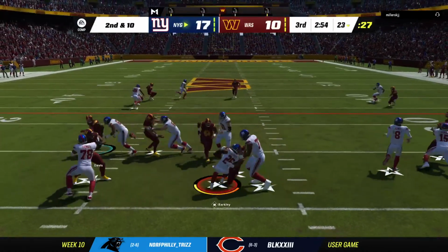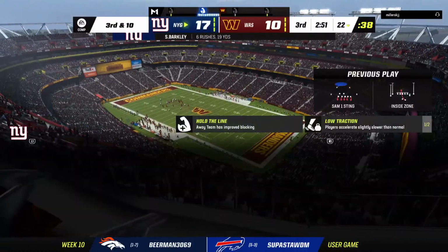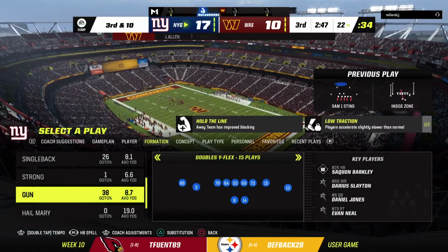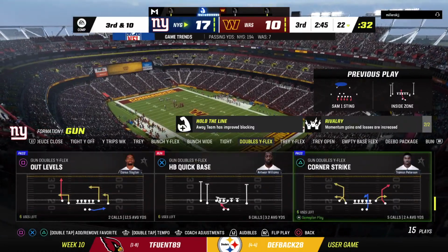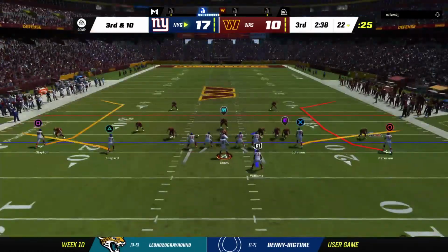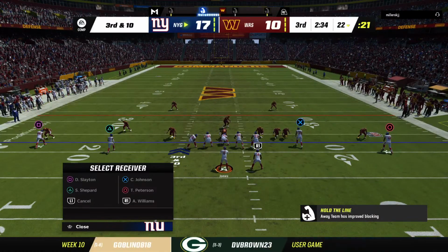Jones with a handoff to Barkley. And the big boys up front, they're going to stop him right at the line. Call it no gain on the run there, and now they'll be looking at a third down. Now that's a mountain of a man that just made that stop, isn't it? But he's more than that. This guy's nimble and quick. More than a space eater, he just made a great play there.